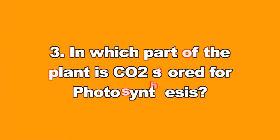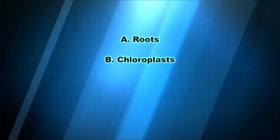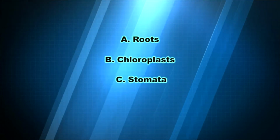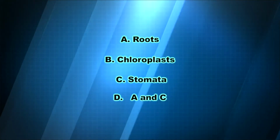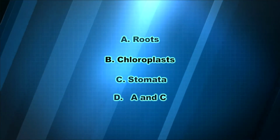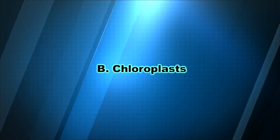Question 3. In which part of the plant is CO2 stored for photosynthesis? A, roots. B, chloroplasts. C, stomata. D, A, and C. The correct answer is B. Chloroplasts store CO2 for photosynthesis. Now that we have added our first ingredient, CO2, let's go ahead and add another, water.